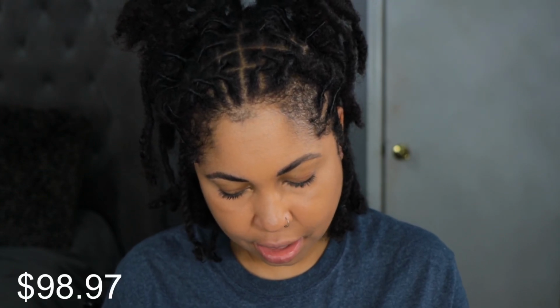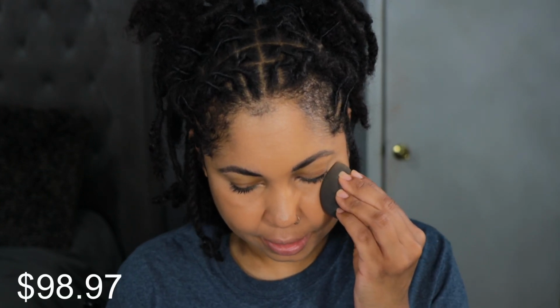Got a few singles as well, and that was $98.97. So that's everything that I purchased. The grand total, y'all. This is the Cali Ray Surf Proof Setting Spray.